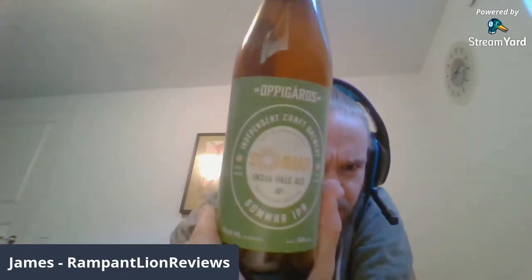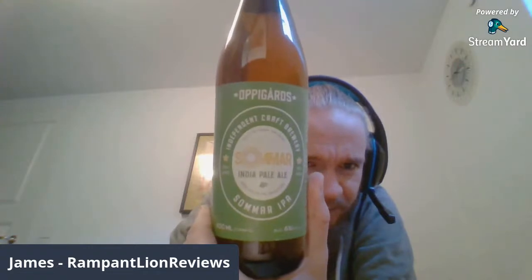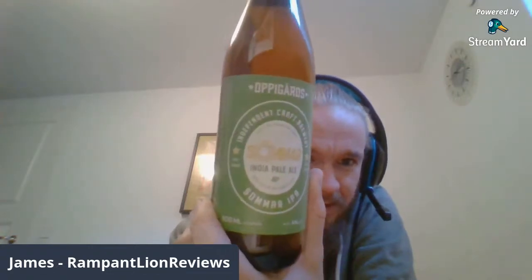But yeah, we also have this one. This one was released this week. This is a brand new release: the Sommar IPA from Uppigårds Brewery up in Dalarna County. Uppigårds, these guys do some really, really solid beers.